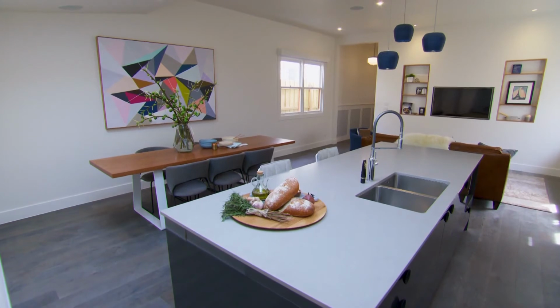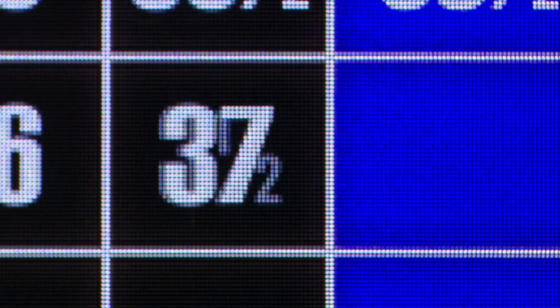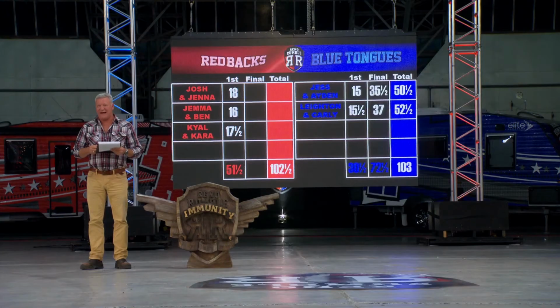Carly and Leighton, you did the kitchen and dining room, and your combined score is 37. Well done, Blue Tongues. You battled all week, and you came out on top. Adding these scores to your midweek scores gives you a total of 103 out of 120. No way. That means, of course, the Redbacks, you guys are the losing team by half a point.